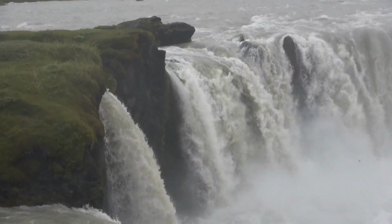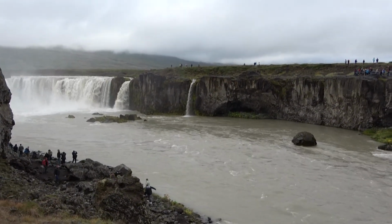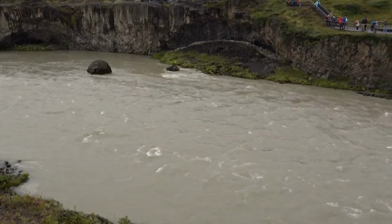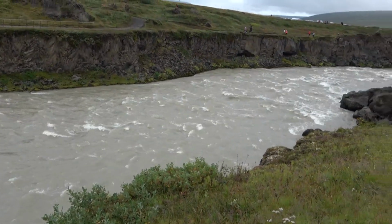The Godafoss waterfall got its name from an Icelandic legend. It is said that around the year 1000 a law speaker decided to make Christianity the official religion of Iceland. In order to disempower the previous gods, all idols were thrown into the Godafoss. A window in the cathedral of Akureyri illustrates this story.